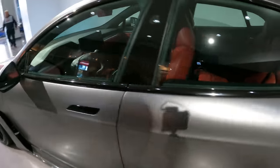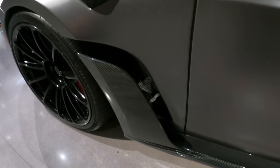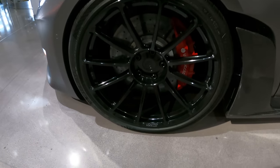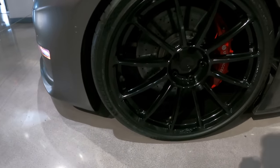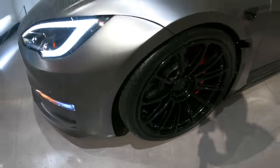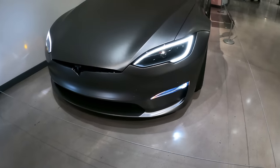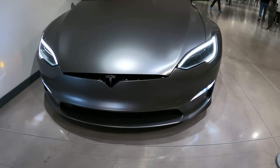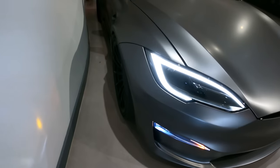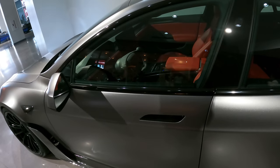Don't want to get too close, I'll get in trouble. Oh, look at the air vents down here behind the carbon fiber. That is cool. Let's see what wheels they're using. Michelin Pilot Sport. Nice. Very nice. 285/30R 21. That's what they're using. So I've looked on the front here. Cool. Gorgeous. Gorgeous. Yes. So nice. And fully chrome deleted as well.